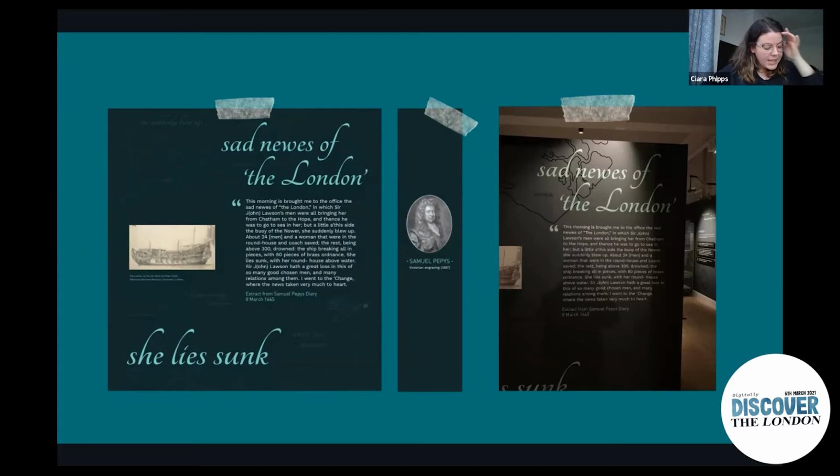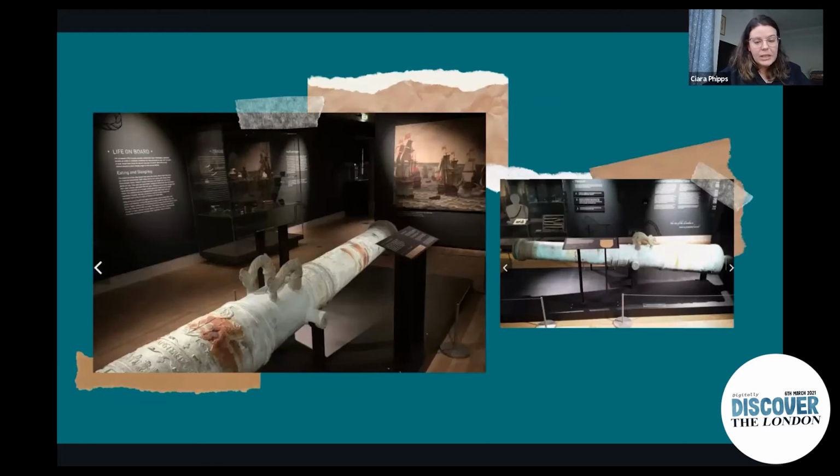The lighting for the show was a really important aspect of the interpretation for me. I wanted it to be very low lit, almost spotlit, just on the text and the objects, which really created a very dramatic contrast in lighting. So as you moved through the show, it was really clear you were being drawn through the space.